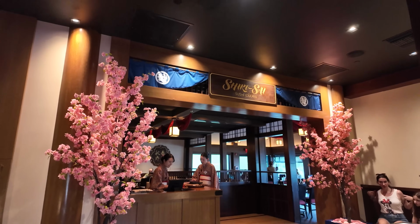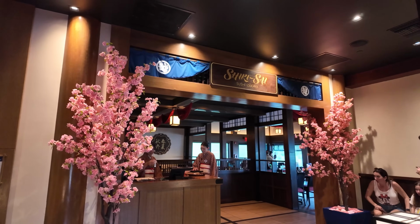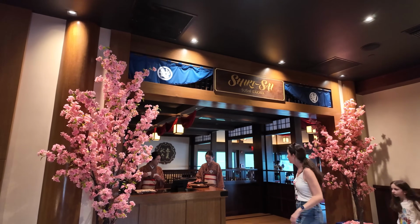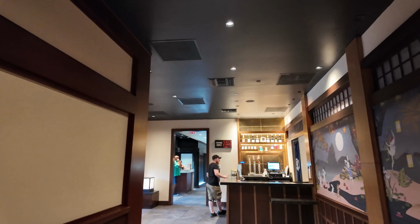The first restaurant up here is Shiki Sai, which is a sushi izakaya restaurant. I already have a review of this restaurant up. I actually came on opening day, so I have a review of this already up, but I'll be coming again for this series. Right next door is Teppan Edo. This is also what I'm looking for.